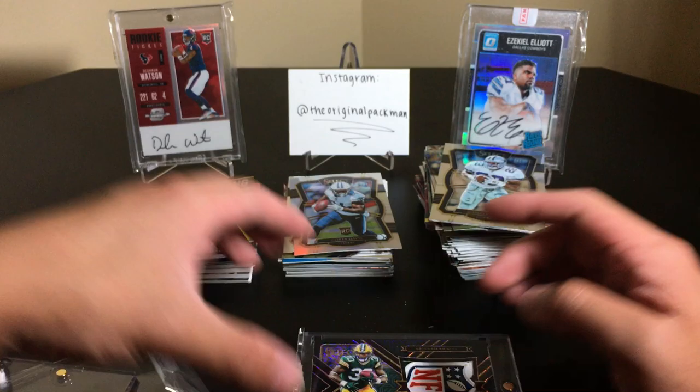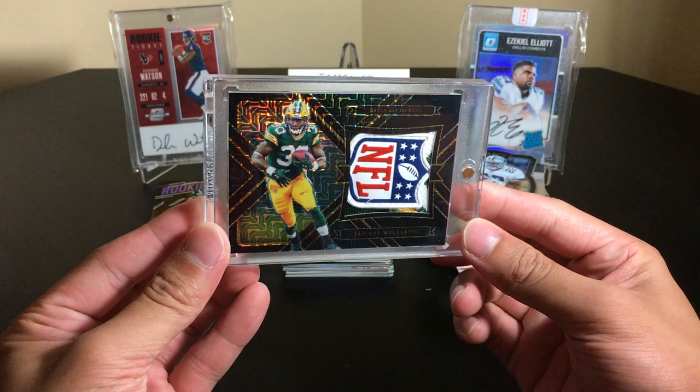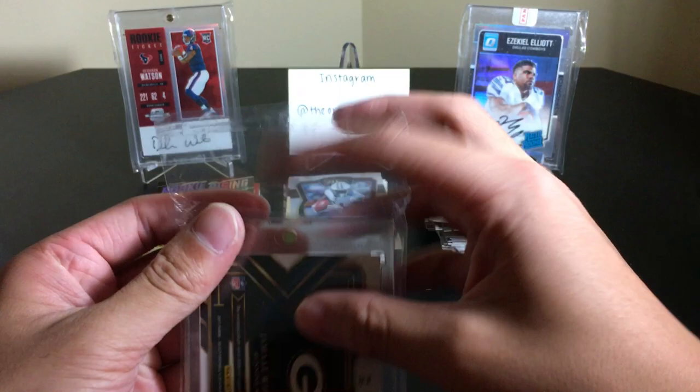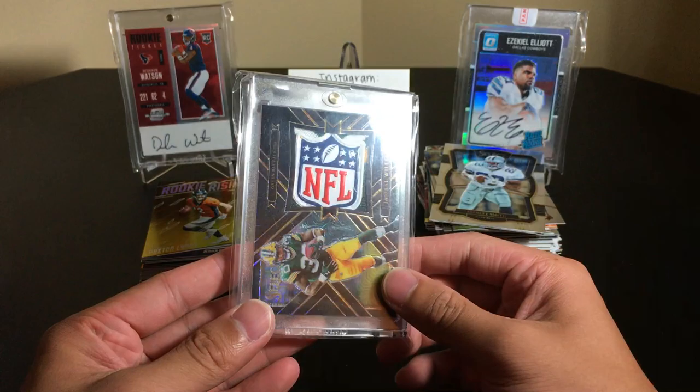And even if this guy could be out of the league tomorrow, still, something about hitting an NFL shield makes the card special. Oh, baby. Jamal Williams. One of one. Gorgeous card. For those of you wondering why it's already kind of in a package, I originally took this out for a different card and realized it wasn't the right size, so I changed it, but I already had it in this bag. So there we go.